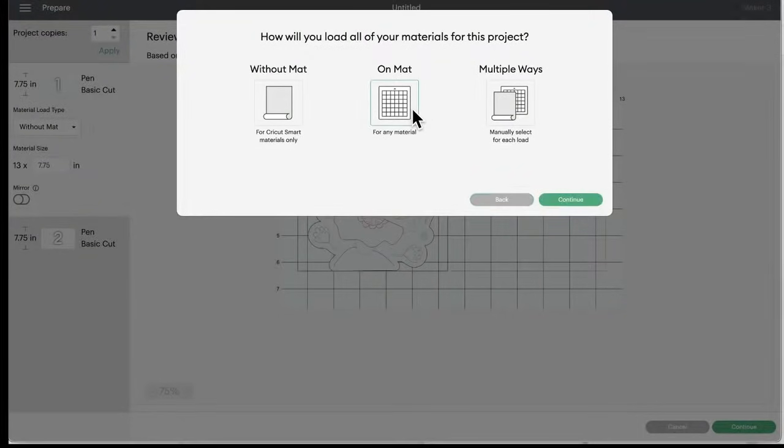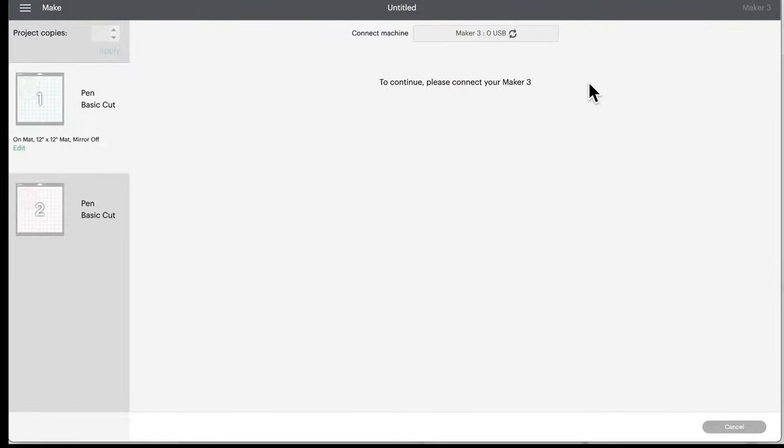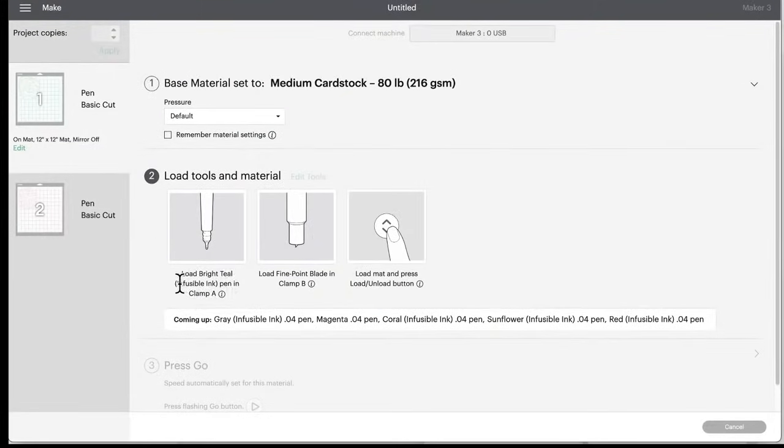Like if I go to make it, let's just say continue. So it says load bright teal pen in infusible ink. These weren't all made for infusible ink, but they're colored that way. You only want to use infusible ink if you're going to press it onto something. If you're just doing it to color something, you don't want to use the infusible ink ones. Instead of sunflower infusible ink, you can use a yellow pen, or a red pen, for any color you choose.